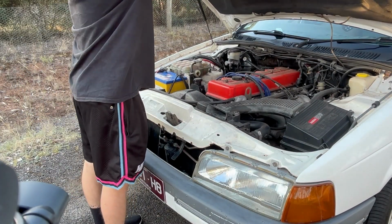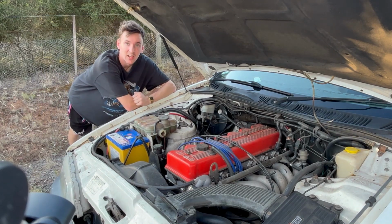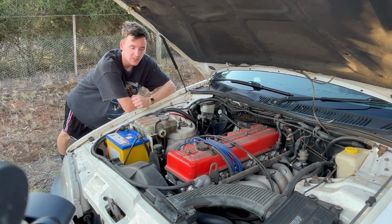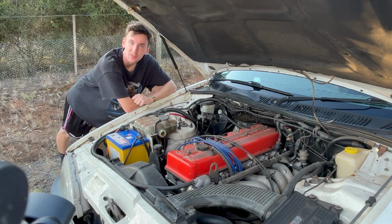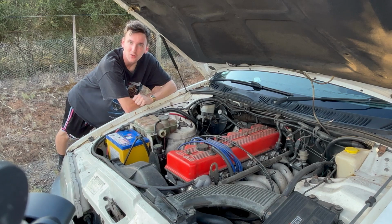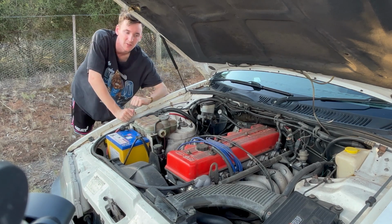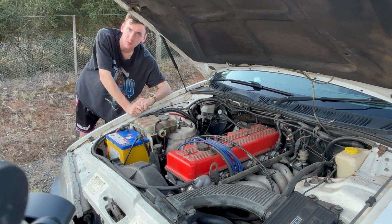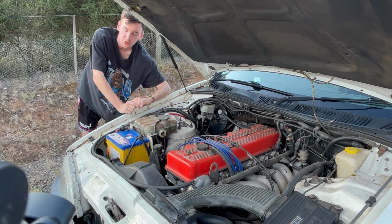Oh, what a beautiful engine. Here we are, the Mighty 6, an iconic 4-litre inline 6 engine. But this is no Barra. No, this is Barra's old man. The inline 6, known as an Intec in the later models, this one is just a 4-litre single overhead cam engine. From factory made 145 kilowatts and 350 newton-metres of torque. Not crazy figures, but not too bad either.